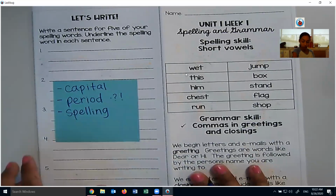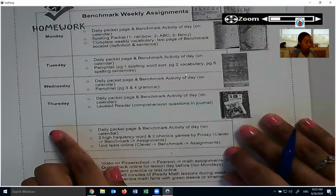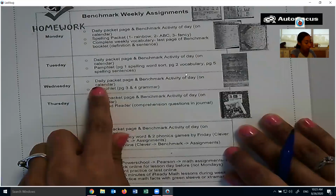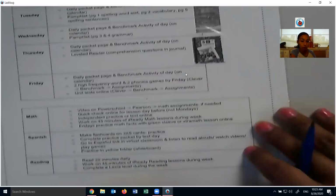Okay, so with that, we are finished. Let me zoom in here. With our Wednesday activities, we did our daily page, our benchmark activity, and finished our pamphlet. So now we're going into math.